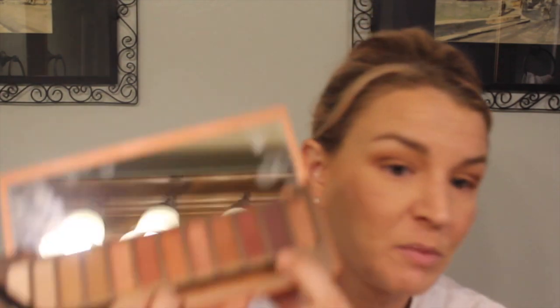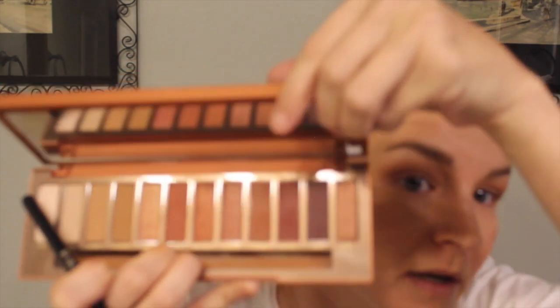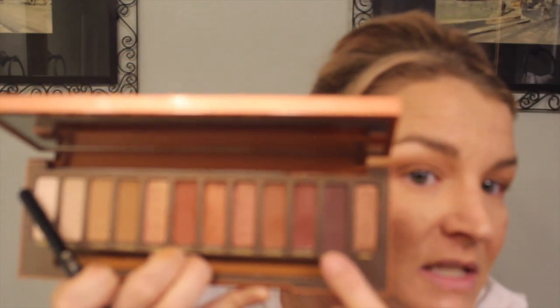I'm probably going to cut you out a little bit here while I'm blending, because girl likes to blend. Let's see, what color do I want? Well, let's go ahead and go in with some ashes, and I'm going to take a pencil brush for that. This is the Sigma E30. This is the ashes color, this purple. Oh, sorry guys, I'm blinding you with the mirror. It's this plummy purple, and it's really pretty. I'm just going to put that in my very, very outer V.